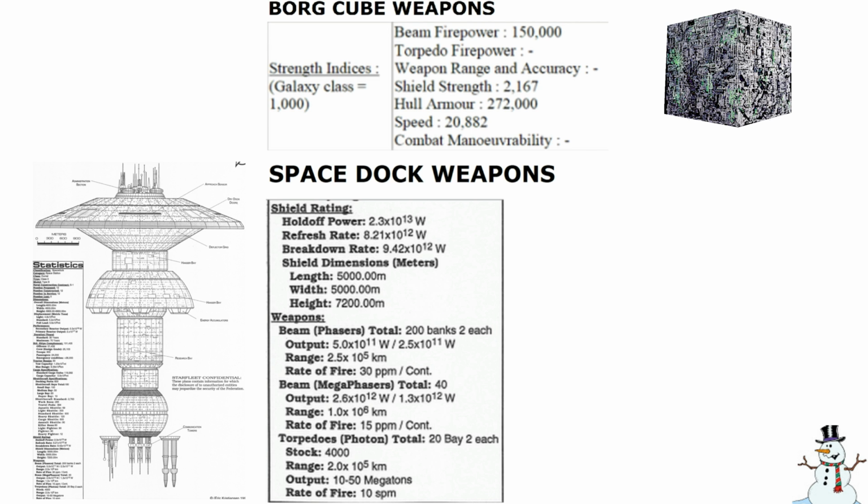Another beam called Mega Phaser. Well, that's a term I never heard in the whole Star Trek franchise. A megaphaser? What is a megaphaser? Anyway, according to the specification, there are 40 of these megaphasers mounted on the Spacedock, and they have even more power than the regular phasers. Torpedoes, photon torpedoes, 20 bays, 2 each. Does that mean it has 20 torpedo launchers? That seems a little low for a space station that size.